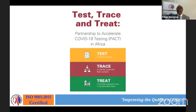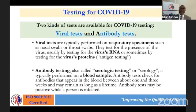Africa CDC has put this out. It says test, trace, and treat. This is a partnership to accelerate the COVID-19 testing. It's called PACT in Africa. Through the PACT program, Africa CDC is a leader in the consortium to get test kits onto the African continent, to help the governments to test, of course, trace people who have been in contact with COVID positive suspects, and then to treat them. So this is a really important heading as we go into looking at our bullseye here today.